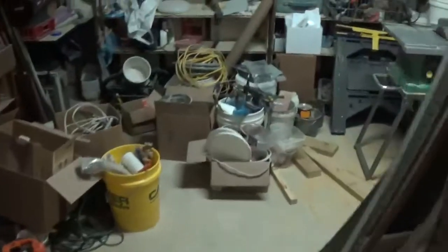This is the back area under the deck at the rear of the building. This is a little storage room. And all the way over here, we can have our own little office. Back in here.